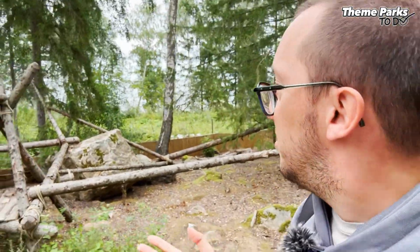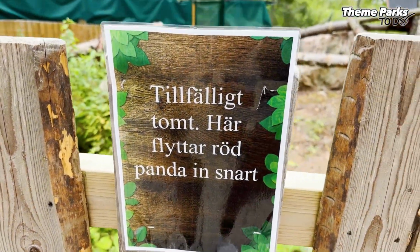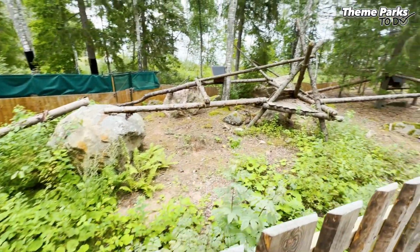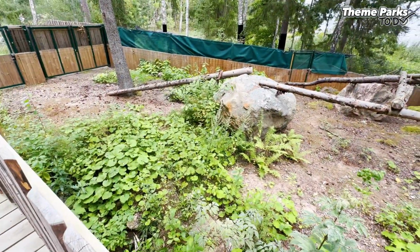Directly on this side there should be the red panda, which I showed earlier on the folder, which is new, but it's somewhere here. Okay, forget what I said. Apparently, according to this sign, the red panda is coming soon. This is just where it's going to live. But there's no red panda yet.